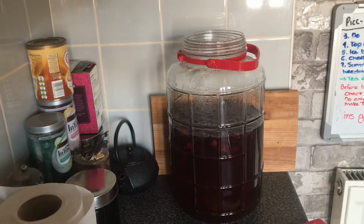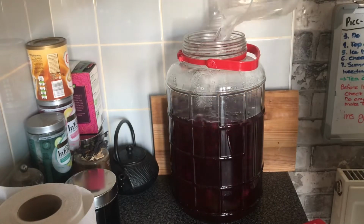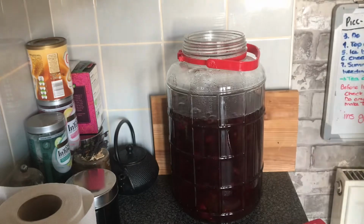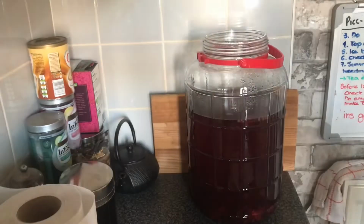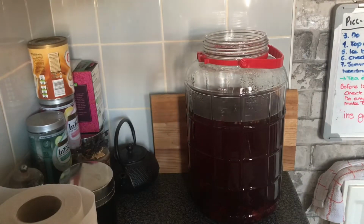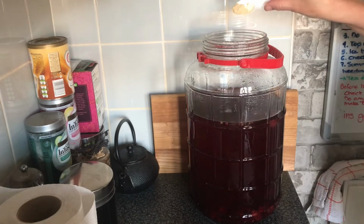Now this is pre-boiled and cooled cold water, but because I don't have too much time this evening, I would like it to cool down to about 24 degrees so that I can add the yeast, as the yeast will be destroyed at any point over that, and there's just basically no point adding it in. In reality, it took closer to 35 minutes for my liquid to cool down to around 24 degrees.